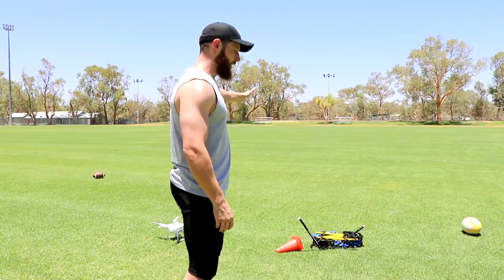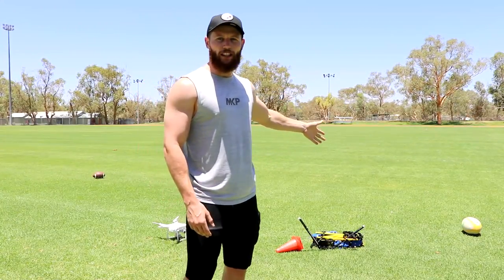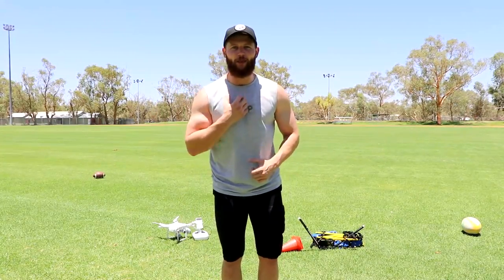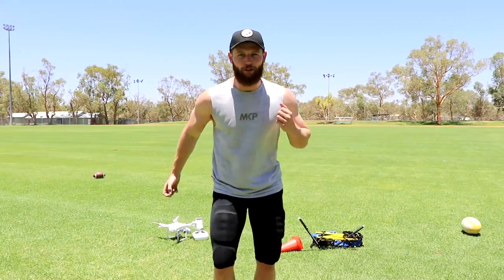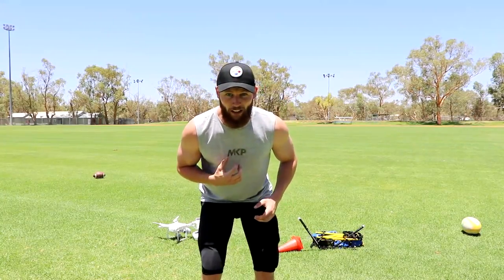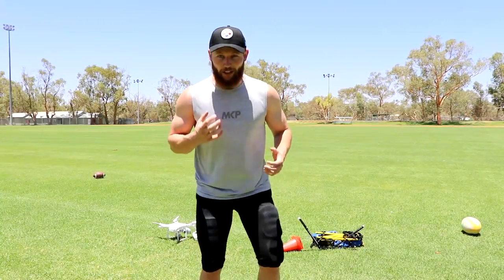I'm going to set out the agility ladder with some cones at the end. What I'm going to focus on first with the ladder is holding the ball nice and tight to my chest. Before, when I was going through the ladder, my hands were all over the place. I want to hold the ball nice and tight to my chest and keep it there. I also want to try and get lower. When I was doing the ladder, I was quite upright.